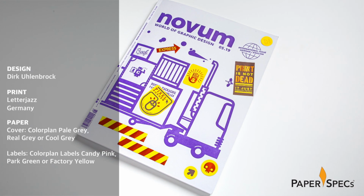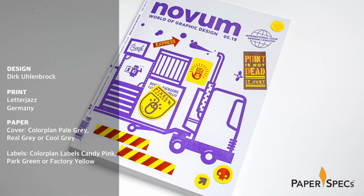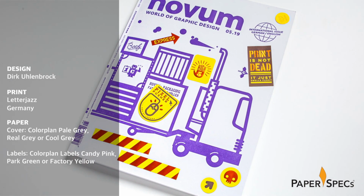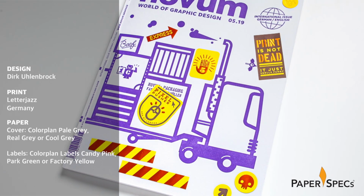Question: when did stickers stop being fun? Answer: they never did. We just stopped using them for fun things. This is the first thing that hit me when I saw the most recent issue of Novum magazine, this one devoted to exploring packaging from around the world. With a simple concept, clean design, and featuring a new line of colorful labels, the German magazine reminds us that with just the right dab of creativity, print can be every bit as interactive as digital media.